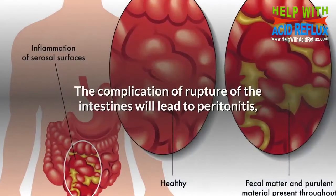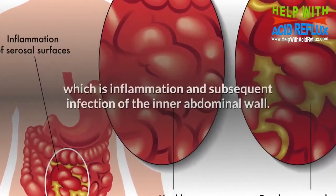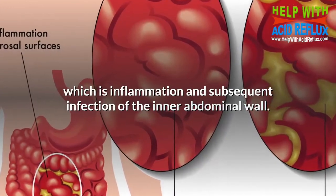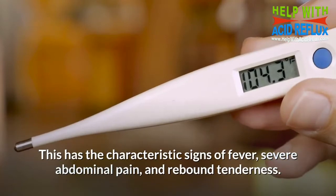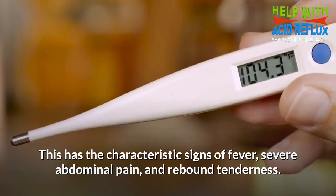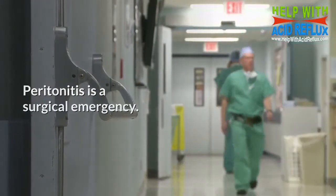Complications. The complication of rupture of the intestines will lead to peritonitis, which is inflammation and subsequent infection of the inner abdominal wall. This has the characteristic signs of fever, severe abdominal pain, and rebound tenderness. Peritonitis is a surgical emergency.